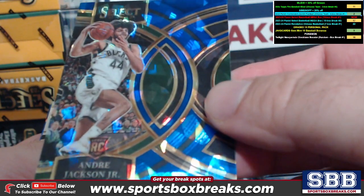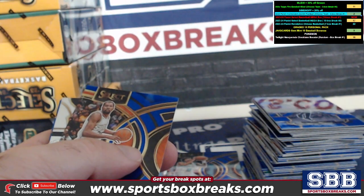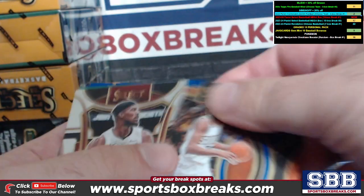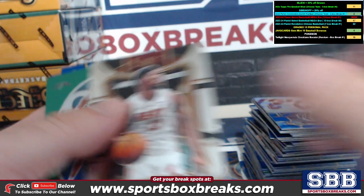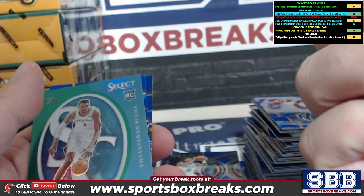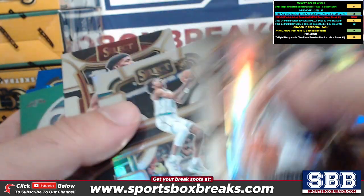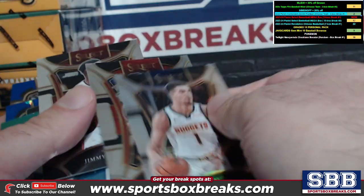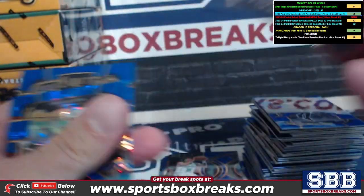Andre Jackson Jr. from Milwaukee. Dennis J. Kevin Durant there. Jimmy Butler. That one's a prism. These aren't even prisms, though. That one is. These two aren't.